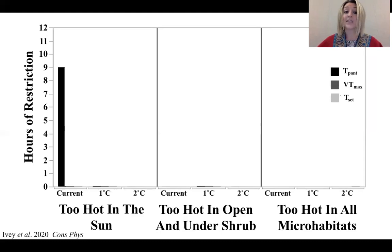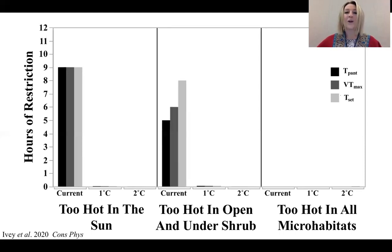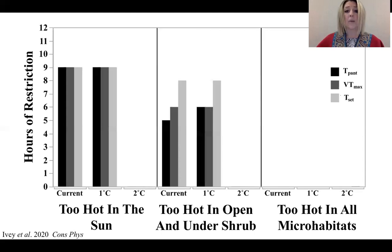So currently, they are already restricted for 9 hours out of their 12-hour day, where temperatures are not only surpassing their preferred body temperature, but also surpassing their panting threshold. Currently, they're already restricted for 8 hours of the day, where just being above ground is not offering temperatures that are within that preferred body temperature range. And 5 hours where being above ground is lethal to them. We don't see any restriction currently where all 3 of those microhabitats, including the burrows, are not offering temperatures favorable to them. But if we apply a 1 degree Celsius climate change projection to this, we start to see some increase in the restrictions, but not so much, and we don't see any restriction in the burrows.